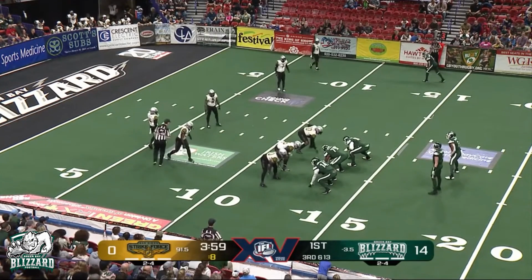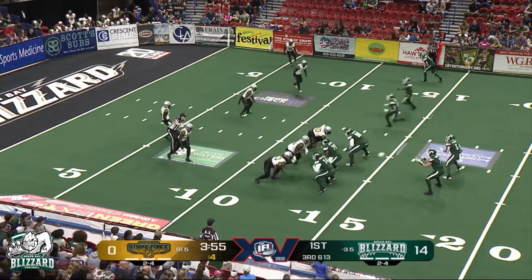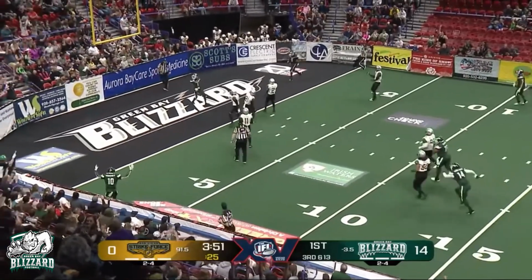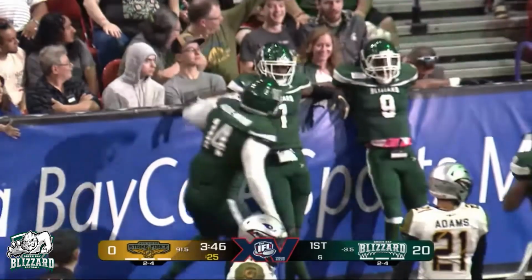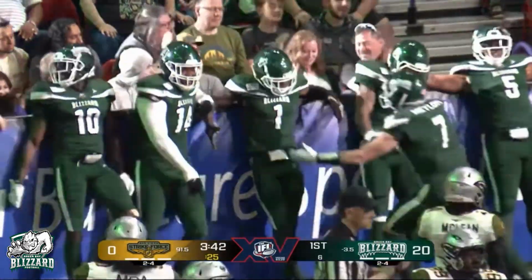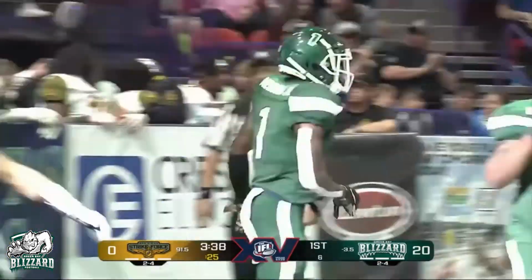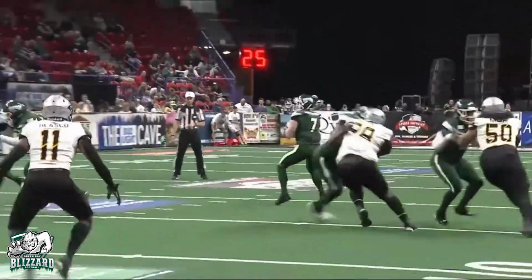But we'll see. 3rd down and goal here from the 13-yard line. Myler takes a snap. He's going to look for the end zone. He's got Steve Newbold into the end zone. Touchdown, Green Bay Blizzard. And finally, they get to punch it into the end zone. Steve Newbold and company loving that one. Max Myler loving it. Blizzard lead 20-0, pending the extra point.